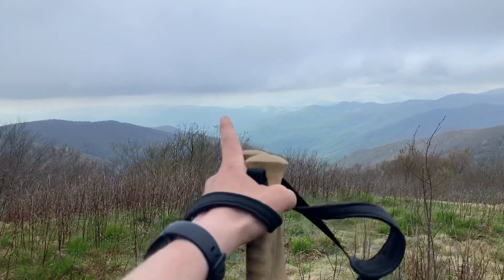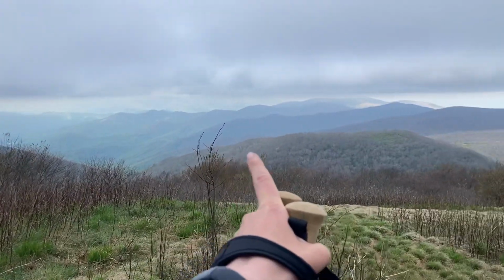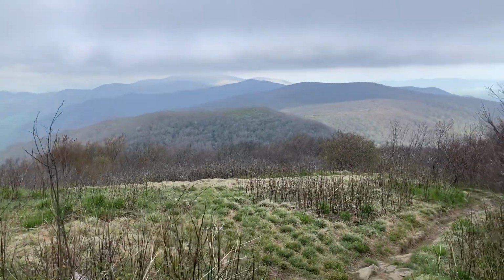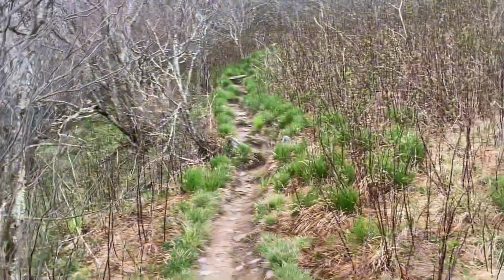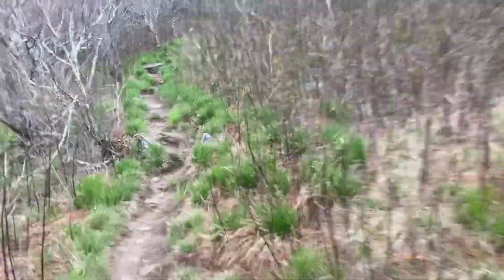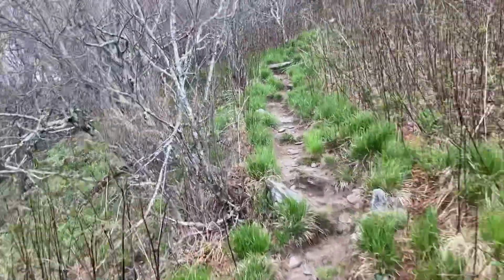Can't really see it, but this lake over here is Fontana, and that's approximately the path we've taken. Probably not, but this is almost to the top of Rocky Top or Mountain or something like that. Super windy today. Hopefully the audio isn't too annoying.